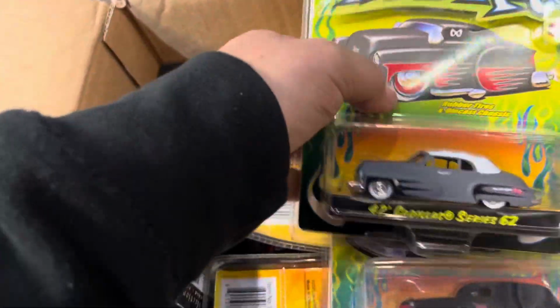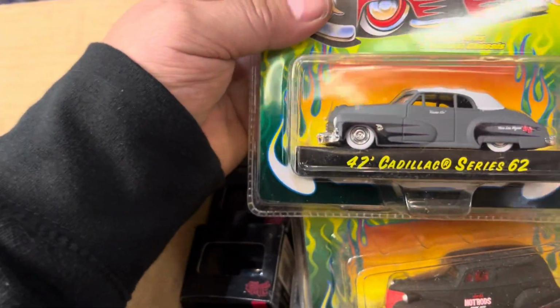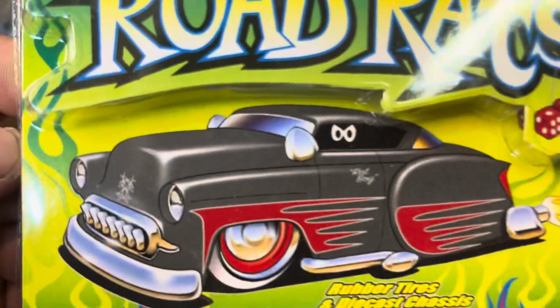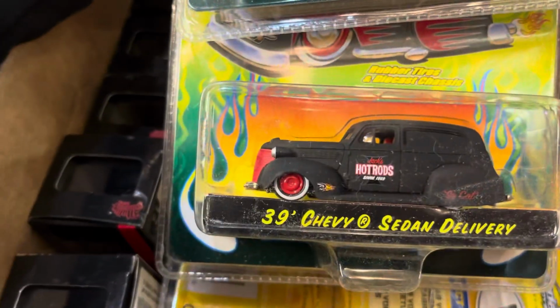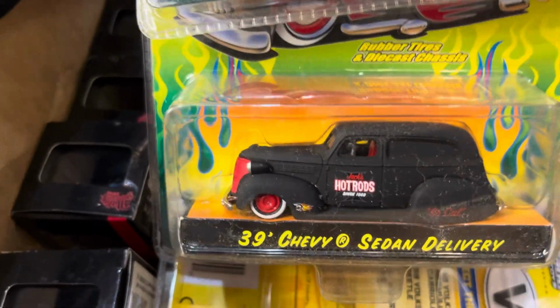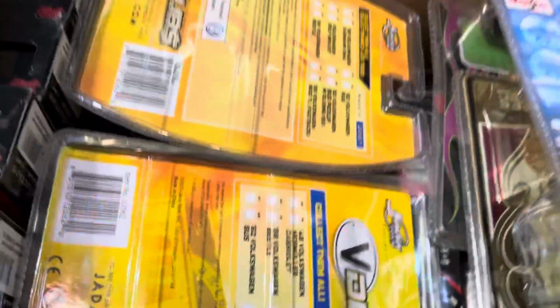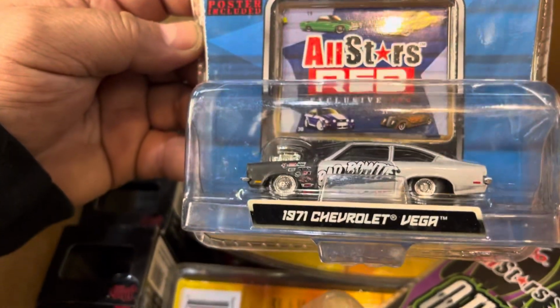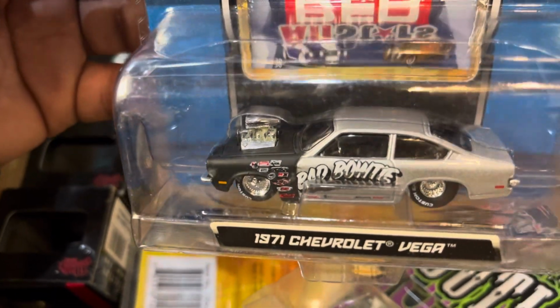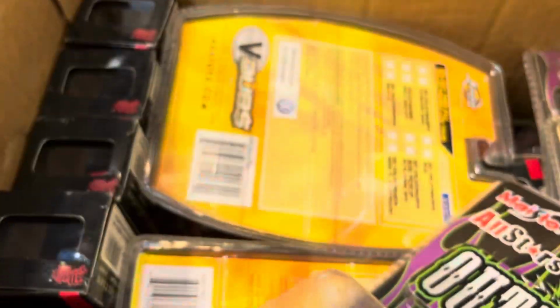Ooh, more goodies right here. Look at this. 47 Cadillac Series 62. Nice. From Road Rats. Hey, see there, buddy. Eat your food. And a 39 Chevy Sedan Delivery. Look at that. Wow, this is cool, guys. Very cool stuff. What else? What else? My Isto 1971 Chevy Vega. Look at that. Wow, this is cool, guys. Cool stuff. I like stuff like that.